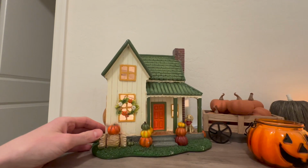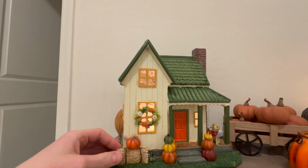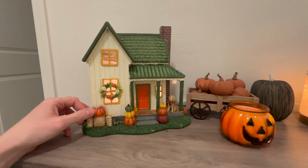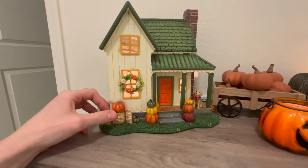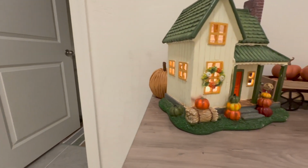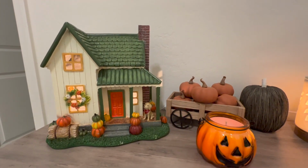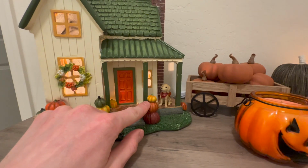Here is my most recent little decor piece. I always loved the little Christmas villages growing up, and when I saw this at Cracker Barrel a couple weeks ago, I was like, okay, I gotta have it. It was on my mind for like a week after, just because, I don't know, I just love it. I love the detail of it. It's like a country fall aesthetic. I love the little dog too. It looks like a little golden retriever.